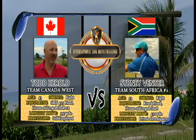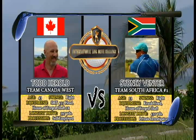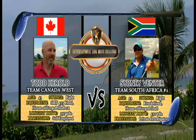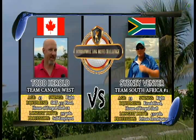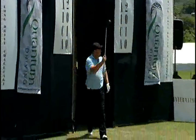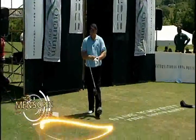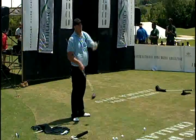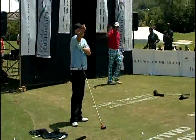You got Todd Harold, a longtime long drive competitor, 43 years of age, against Sydney Venter, 33 years old, hitting that crank head of the House of Ford shaft with the longest drive of 430 yards. Let's see if he can bring it to the tee box here against 397 of Todd Harold. And out come the competitors, ready to roll. It'll be Sydney Venter that will hit first.